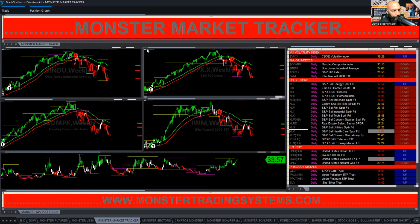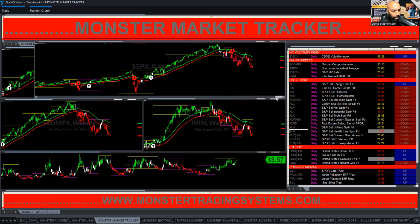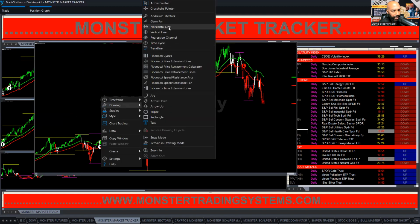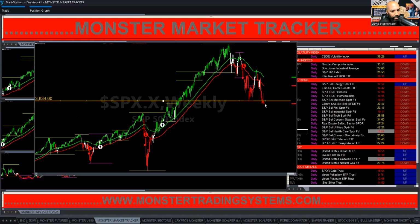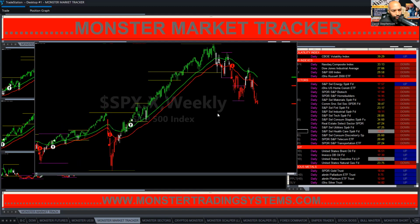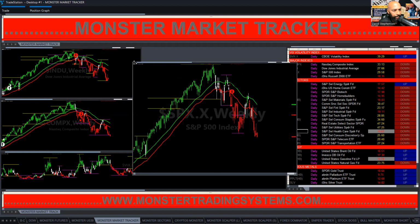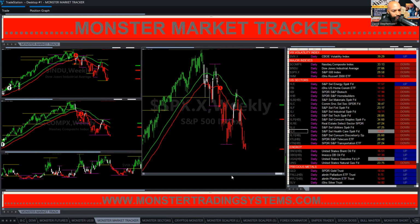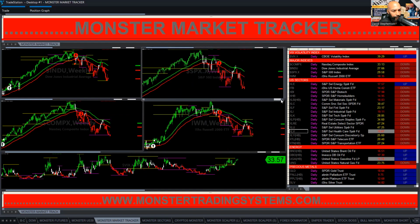We actually see some of the indexes breaking support. As an example, if you look right here, the S&P is breaking through that support. If you guys have any questions, just let me know. So we're right here, and we're breaking support, getting into that redistribution phase. The S&P is definitely in that redistribution phase, markdown phase, definitely moving lower. We've got new sellers coming into the S&P, and the same thing for the NASDAQ. So we should be out of stocks, guys. I'm definitely out of stocks long.